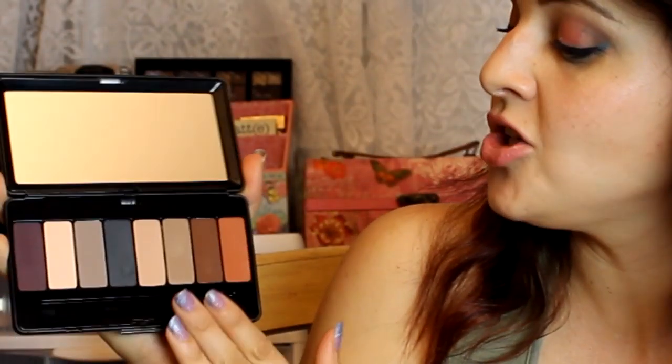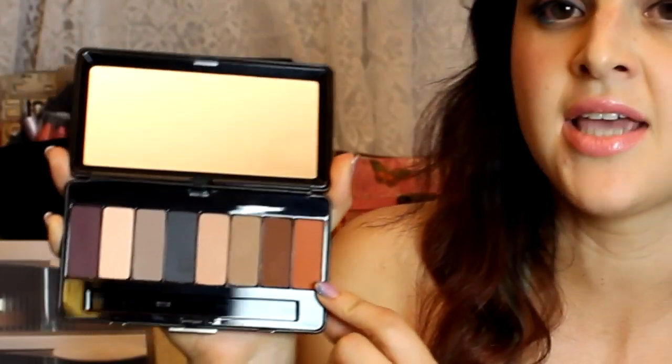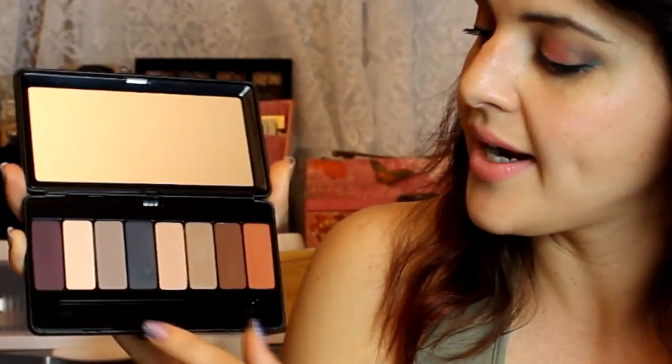Just gorgeous. I have not used every shade in this. This one scares me a little bit, but I'm sure with the new red, I could rock this somehow. I will work it out. But I've used most of these colors, and you can create some of the most beautiful looks with this palette because they are matte, but you've got some really cool colors in there that are really fun to play with.